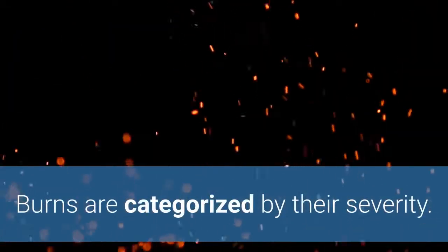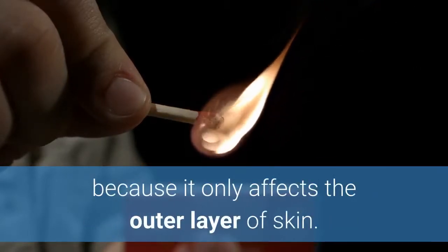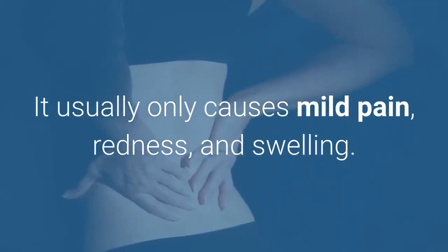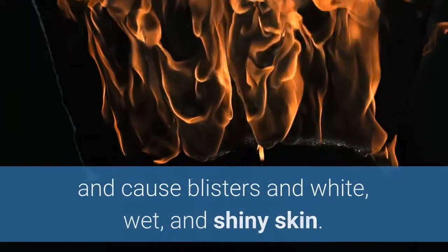Burns are categorized by their severity. A first-degree burn is considered the least severe because it only affects the outer layer of skin. It usually only causes mild pain, redness, and swelling. Second-degree burns affect deeper layers of the skin and cause blisters and white, wet, and shiny skin.